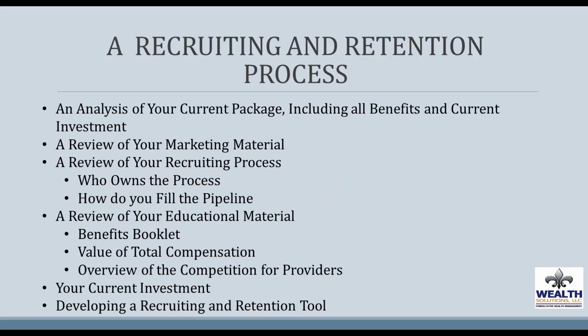Next slide, please. So let's talk about the process here. We think you must adopt a process, and here's a good place to begin. Number one, you must do an analysis of your current benefit package and your current investments in those. Secondly, review your marketing material. What are you using when you're out there at workshops or at hospitals and talking to physicians?